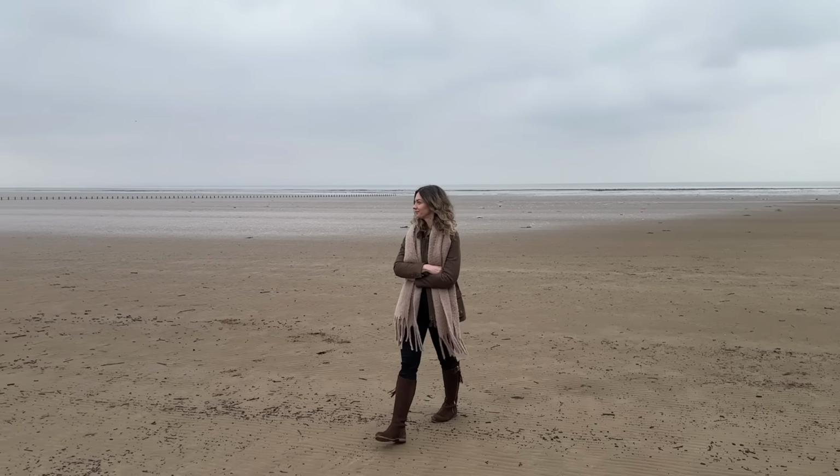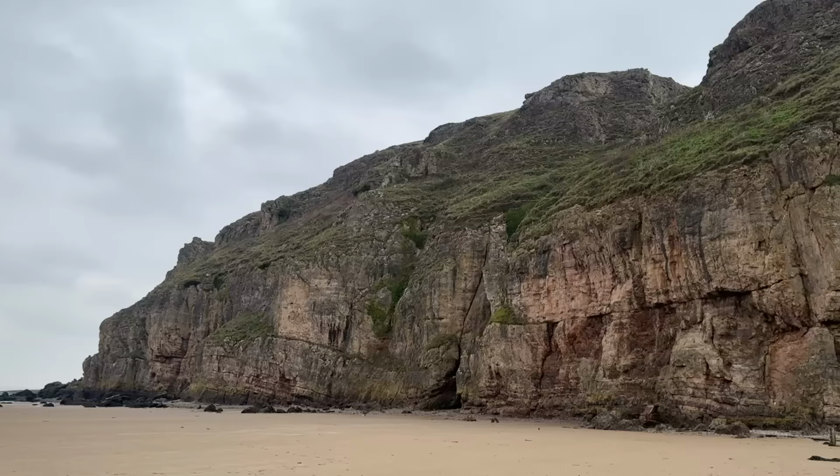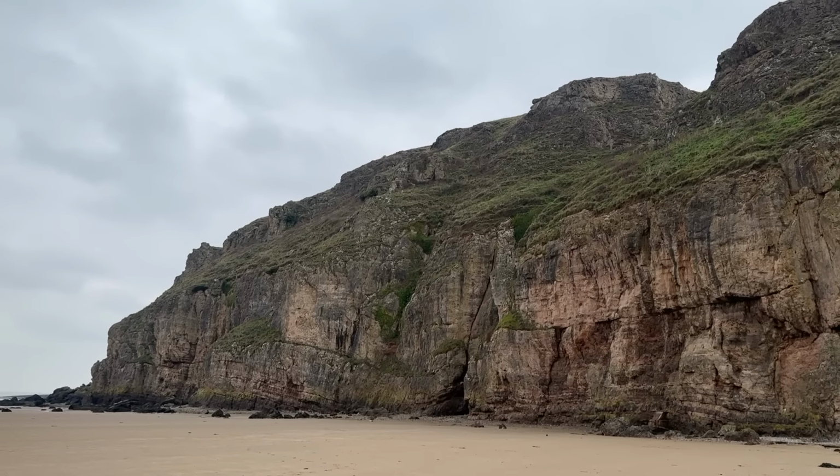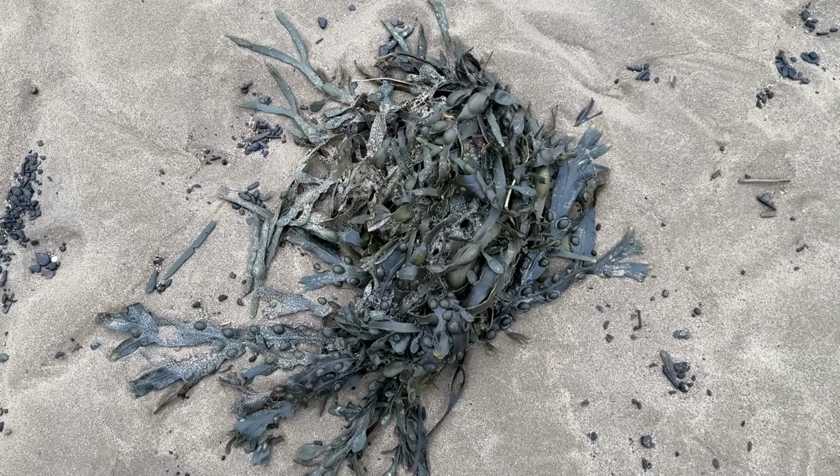Welcome to Brean Down, a very popular beach in this part of the UK. Now in winter it feels so quiet and peaceful. We have the whole place for ourselves.